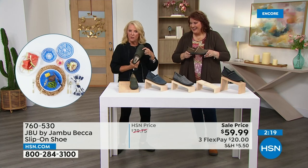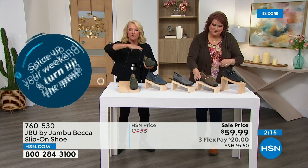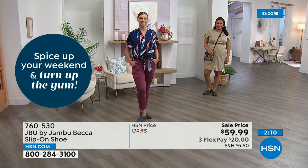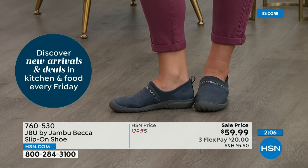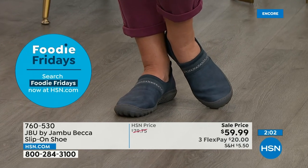So it's got the room, but visually it doesn't look as roomy as it is. So it gives your foot a more narrow appeal, even if you have a wide foot. I think that's important because sometimes when you hear a wide toe bed, immediately my brain goes to a duck. Right, that duck front. Right. I don't want that.